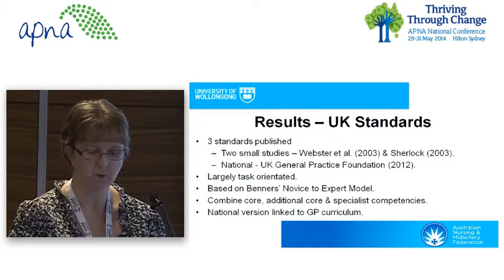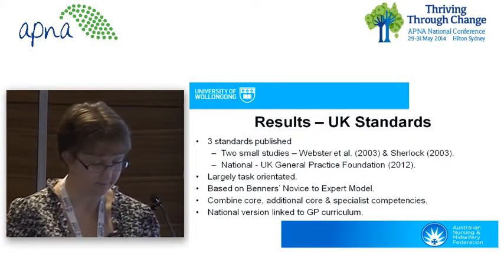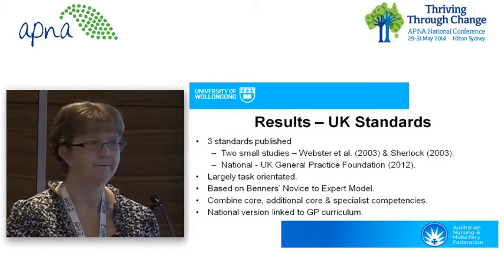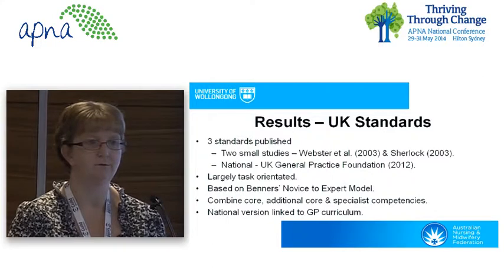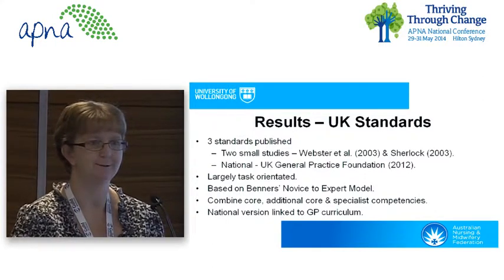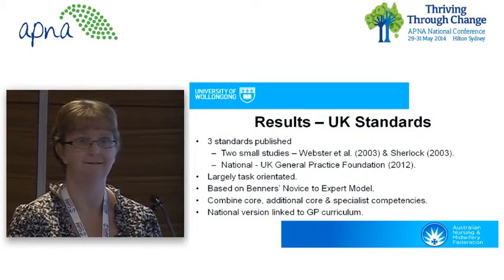But then in 2012, the UK General Practice Foundation published a very large document that purports to be their national standards. Unfortunately, the process that they went through to develop those standards is unclear, and the authors aren't very keen to talk to me via email, so I'm not very sure how they came about. So if anyone knows them, please let them talk to me.